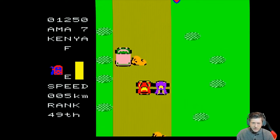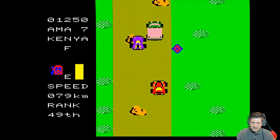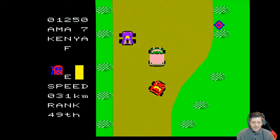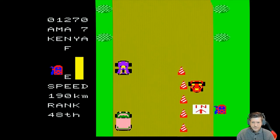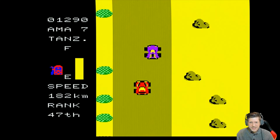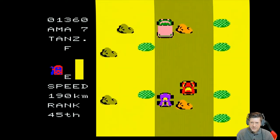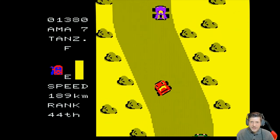That's not going to be good. Well, at least I didn't die. It cost me some position, but... Alright, pulled forward. Now I'm past him. Remember, just take your time. I love the way that truck will shift right over to get ya.